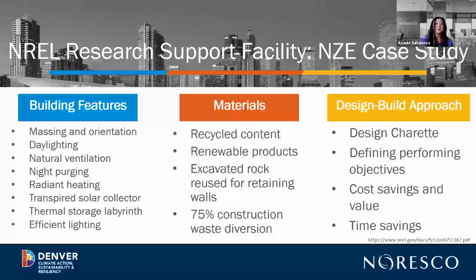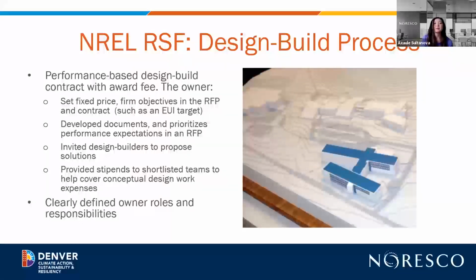And then we're going to go into a little bit more into the contracting aspect. So for NREL RSF, the owner being NREL and the Department of Energy, they used the design-build process, specifically a performance-based design-build contract with award fee. So the owner sets the fixed price, develops documents, and lets them know what the priorities are, and within the priorities, firmly sets tiers: what are must-haves, what are nice to have, so that everyone in the team knows what the priorities are and the hierarchy within the priorities.